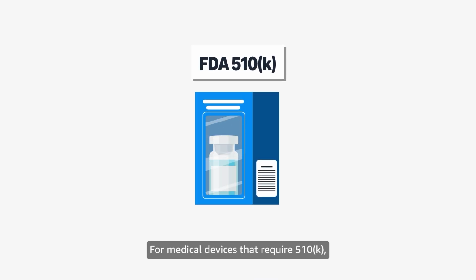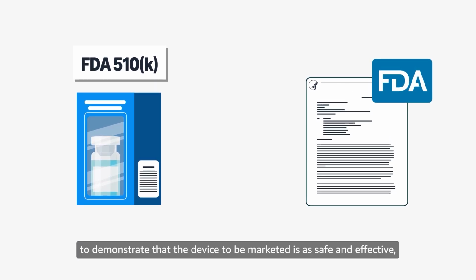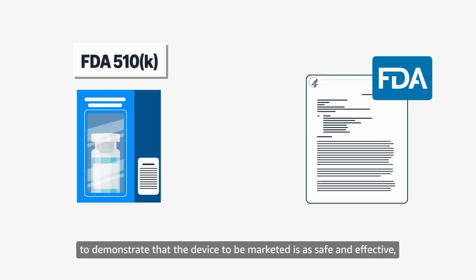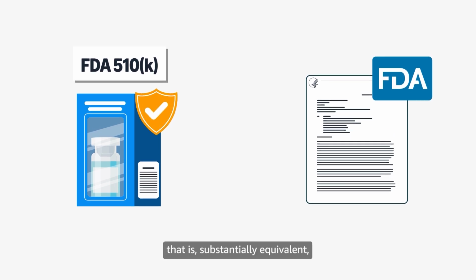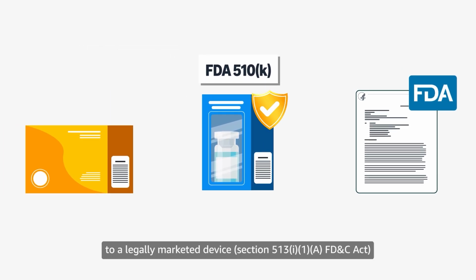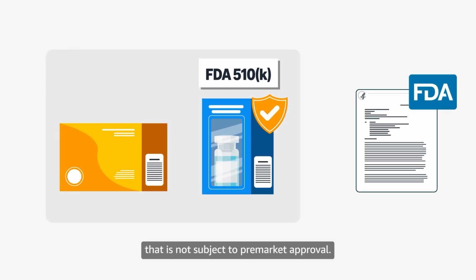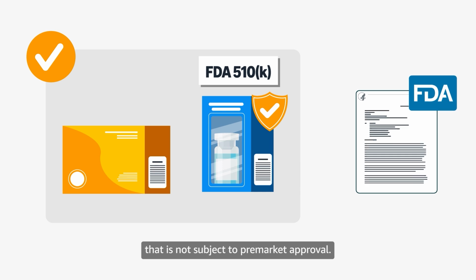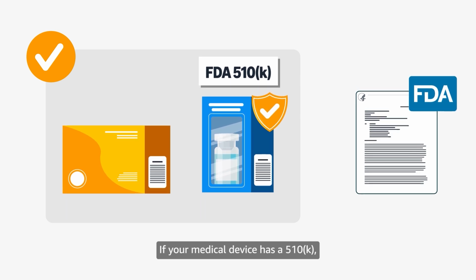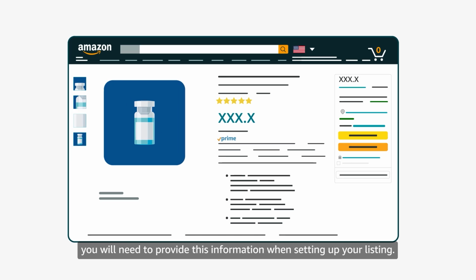For medical devices that require 510(k), which is a pre-market submission made to FDA to demonstrate that the device to be marketed is as safe and effective, that is, substantially equivalent to a legally marketed device, Section 513 subsection 1 of FD&C Act, that is not subject to pre-market approval. If your medical device has a 510(k), you will need to provide this information when setting up your listing.